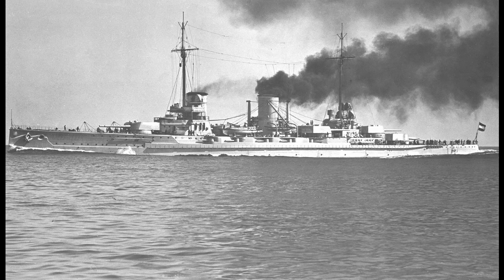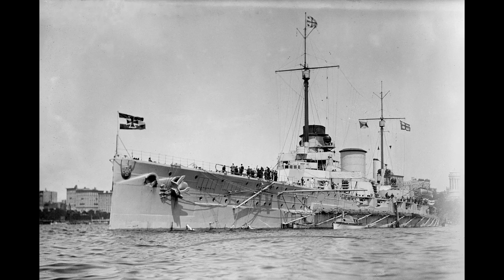The three remaining pre-war GKs, Von der Tann, Moltke, and Seydlitz, or Seydlitz, I've seen it pronounced both ways, I just use Seydlitz because it's what I've always used, would end up seeing service that only rarely matched up with the ostensible doctrine they had been developed for.